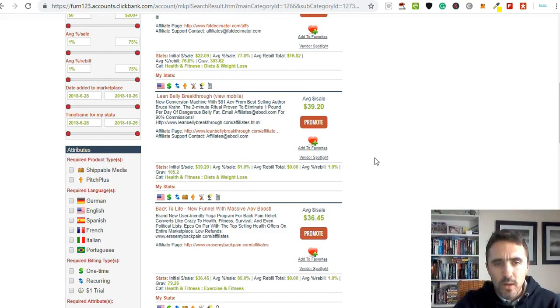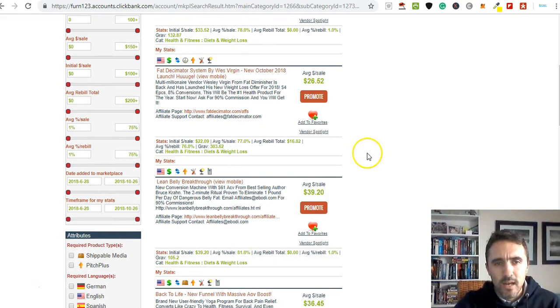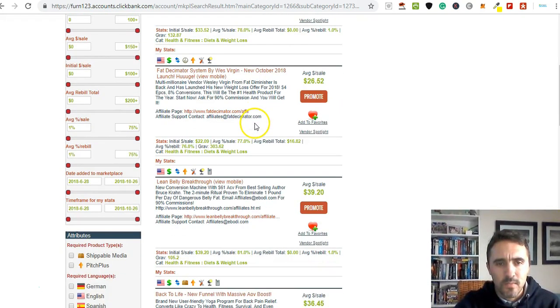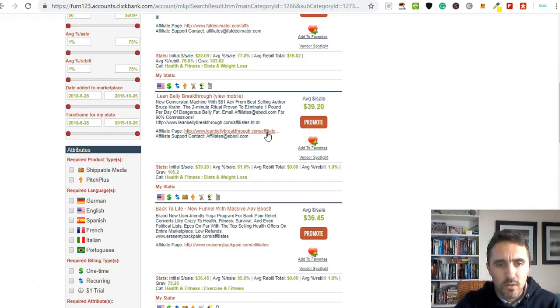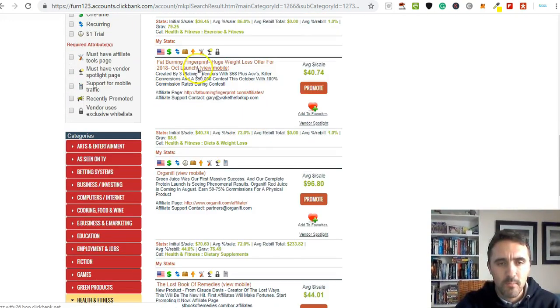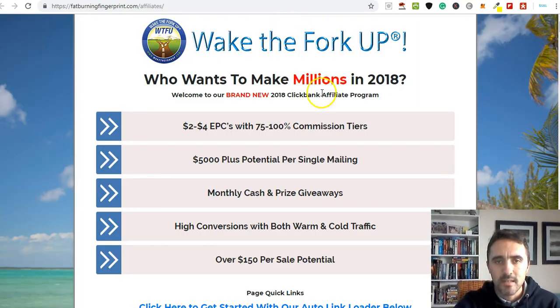So we're just going to scroll through, and I've already been on here before the video and had a look at these, because a few of these didn't have email swipes. Like this one here didn't have email swipes. I'm going to scroll down and find one that does have it for you. This one here, fat burning fingerprint. You can see on here it's got a gravity of 88. That basically means it sold 88 copies today. So if I click on here, it will go through to the affiliate page for you.